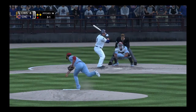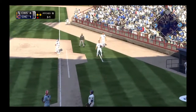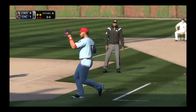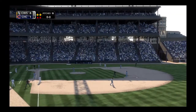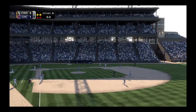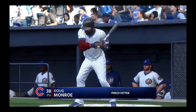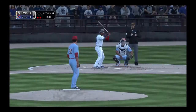The 3-1 pitch. Popped him up. And there's the second out as he squeezes it in the coach's box. Now batting, the pitcher, James Roberts. Doug Monroe will get the call here as he'll hit for the pitcher. Number 38, Doug Monroe.